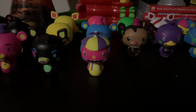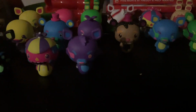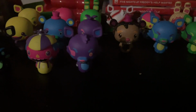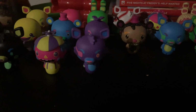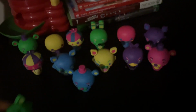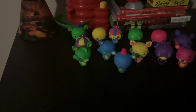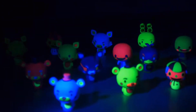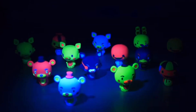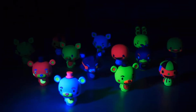Back to Pink Balloon Boy, we have Purple Foxy. What's going on? We just keep getting a lot of Foxies. Now we're gonna have to talk about the colored Blacklight characters. Holy cow, we got 13 in all. Boy, that was insane. And, oh cool, kind of a bonus. It's nice that the black lights are glowing all over the place.